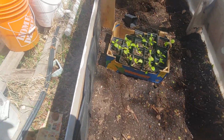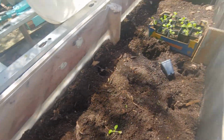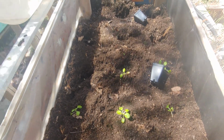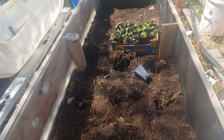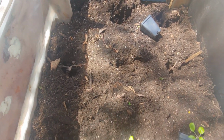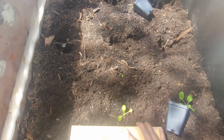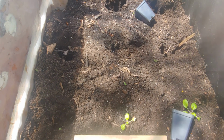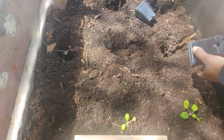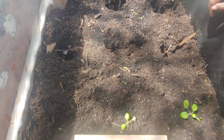So I'm going to get back to transplanting my pak choi. I'm wondering if I'm going to need to cover them because we haven't passed our last frost yet, but no big deal. I have plastic in case I need to cover them.